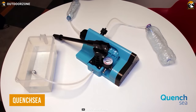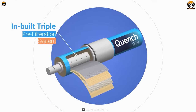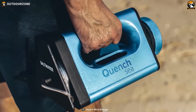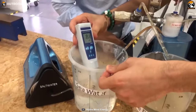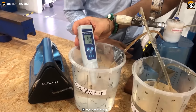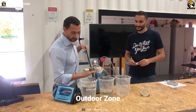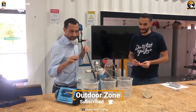This is the Quench Sea, a groundbreaking invention that turns seawater into drinkable fresh water without the need for any external energy source. With its innovative hydraulic system, triple pre-filtration, and small reverse osmosis membrane, it is the ultimate solution for anyone who loves beach camping trips. Whether you're out on a boat or camping on the coast, you can convert seawater into clean, fresh drinking water almost instantly. It is capable of producing up to 6 liters of clean drinking water in just 1 hour.